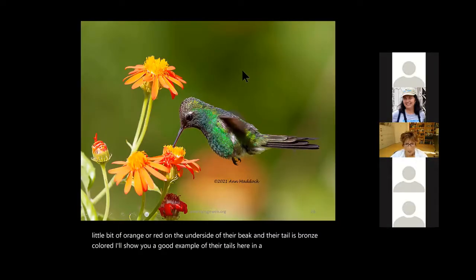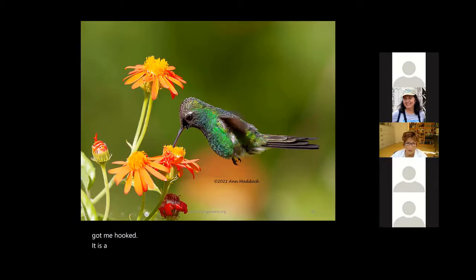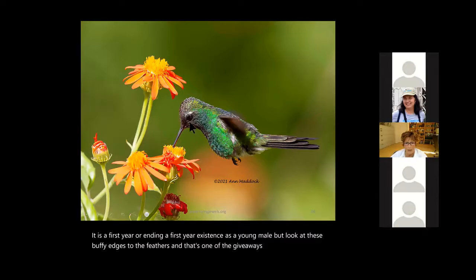This is one of the pictures that I took on my very first trip to Andros, and one of the birds that got me hooked. It is a first year, or ending its first year of existence. It's a young male, but look at these buffy edges to the feathers. And that's one of the giveaways that it's not quite an adult male.